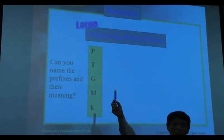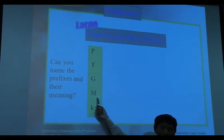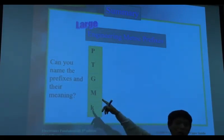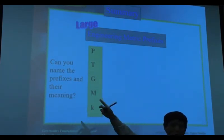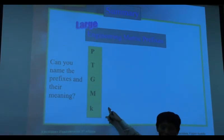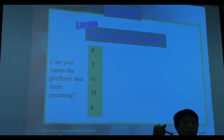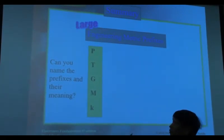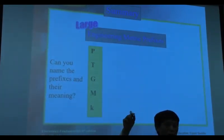What is M? Mega. This is the small letter, and this one is the capital letter. If we write a small letter, then it becomes milli. Small letter means 10 to the -3. This one, sorry, mega, equals 10 to the 6, which means 1 million. What is the small m? 10 to the negative 3, not -6. And G, giga, is 10 to the 9, right?